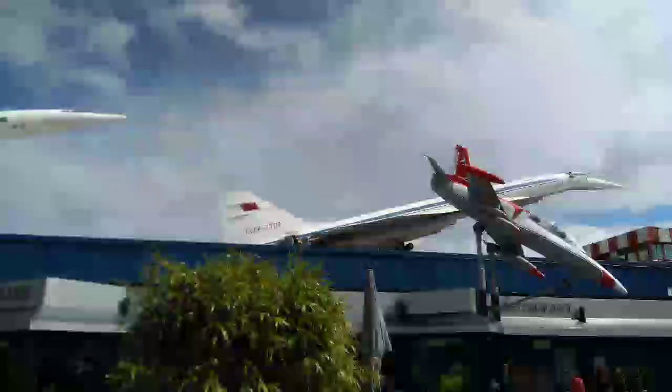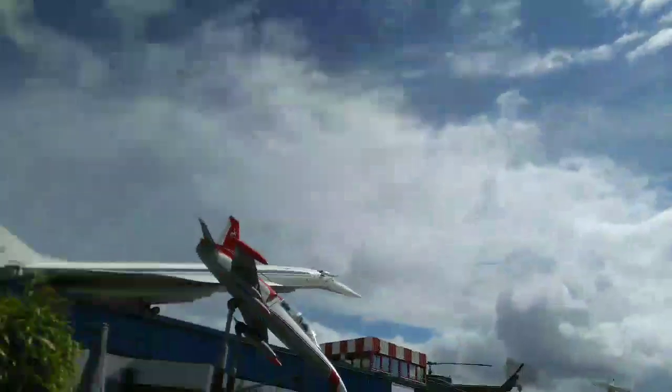Concorde over there, and it left 144 over there.